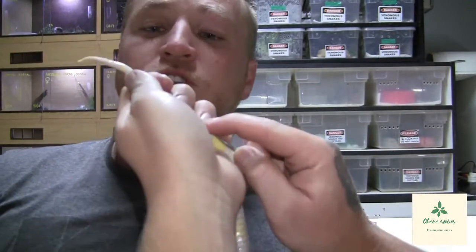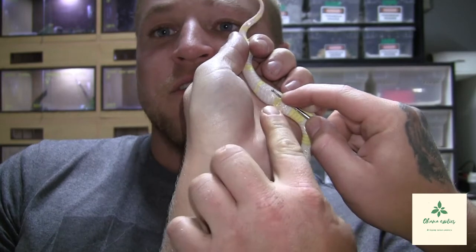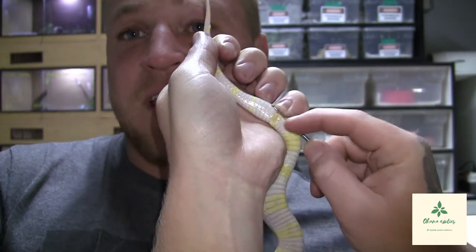When I talk about these scales, guys, you've got to turn your hand. Do you want me to do it again? Or no, just hold it like that. If you look at that over there, this is what we call the scales. This is only three scales deep. Now, it can mean that he's pinching.